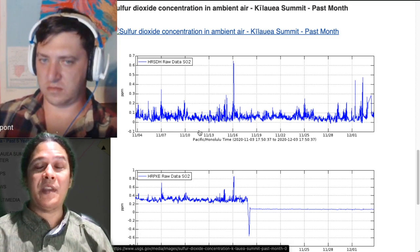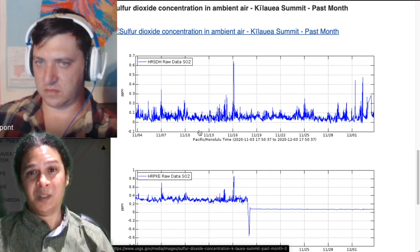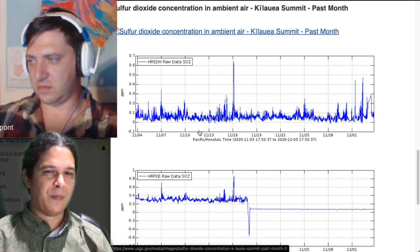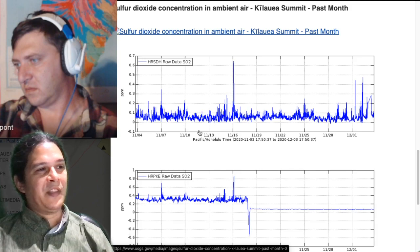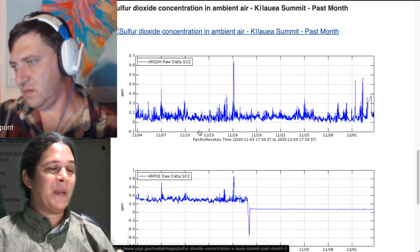So those spikes may be a sulfur source blowing towards the sensor in optimal conditions once in a while, because we do know that there is sulfur coming out of there. It's just not anywhere near the levels that we'd expect for fresh magma coming up, right? We're not seeing any kind of spikes, and even these spikes are not really changing in their maximum values that much over time, right?